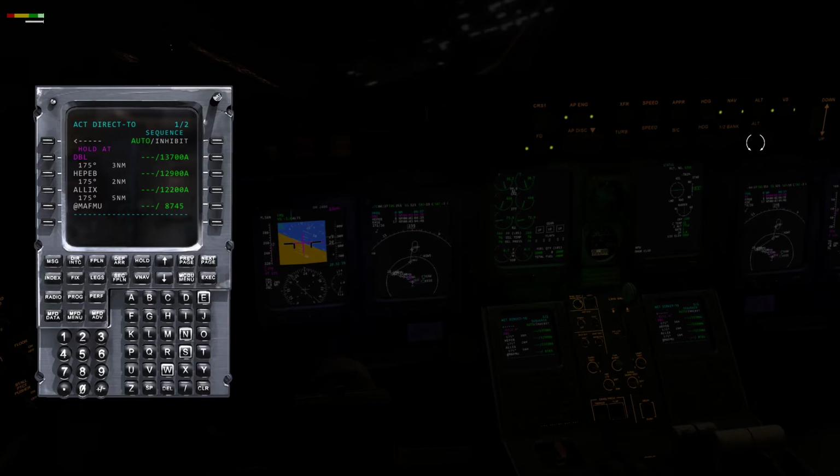Southwest 1548, taxi to terminal via hotel, monitor ground. Have a wonderful evening. Hotel, monitor ground, U2, Southwest 1548.